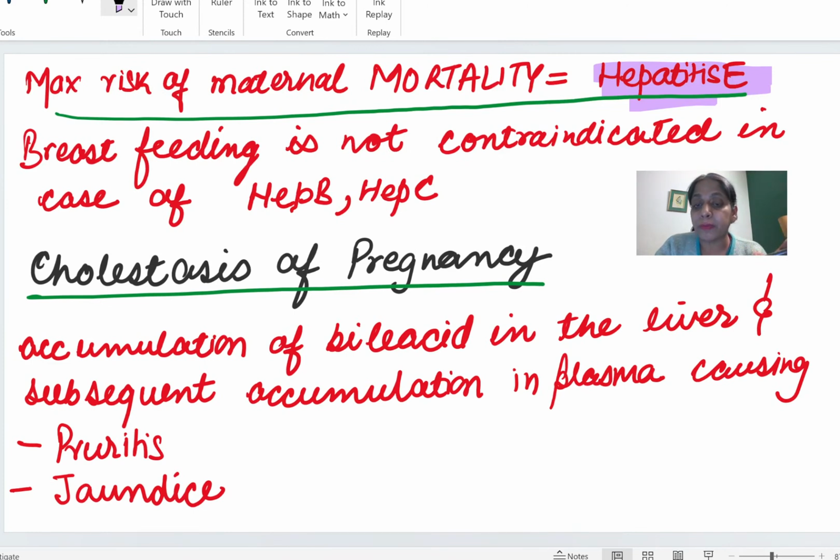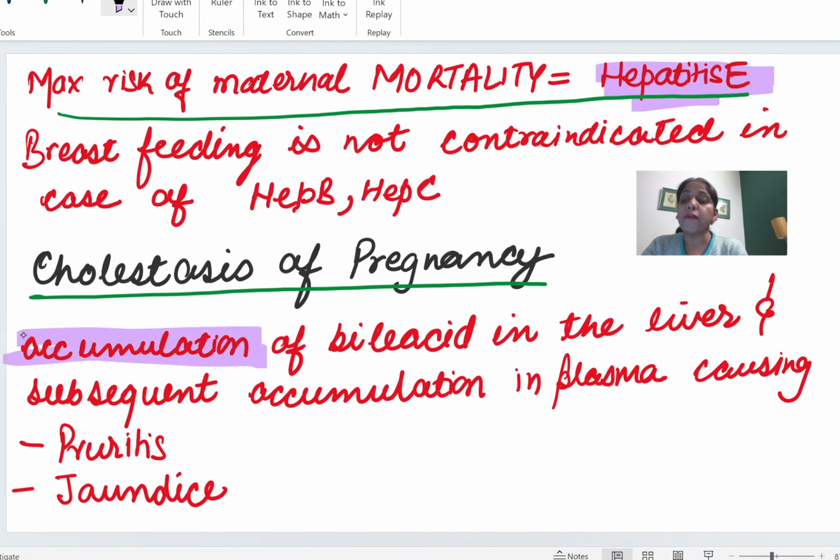Now, what is cholestasis of pregnancy? There is accumulation of bile acids in the liver. Subsequently, there is accumulation of bile acids in the plasma, and it causes pruritus and jaundice. What is pruritus? Pruritus is itching in the whole body. And there is also jaundice.